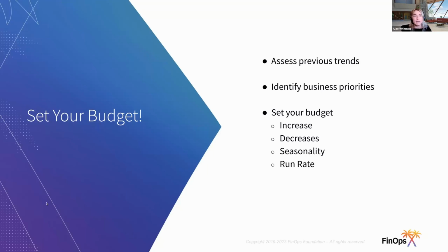This is an area where at a high level, we look at previous trends. What's actually happening in our accounts? How do we know what's running and our current costs? You also need to identify business priorities. It's critical for business and the teams running the application to be in alignment. If business needs to launch a new offering or feature, they need to make sure that they know the true cost that it's actually going to cost to launch this.